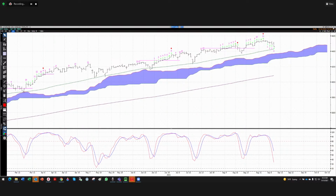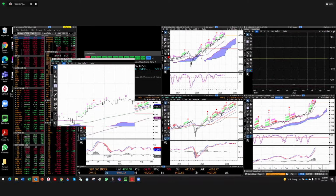43.50 would take it back underneath the cloud, Katie, just curious. Yeah, and it's a moving target. Let's call it 43.00 as it stands. But looking out a couple of weeks, we're talking about 43.22. So that level is important to me.